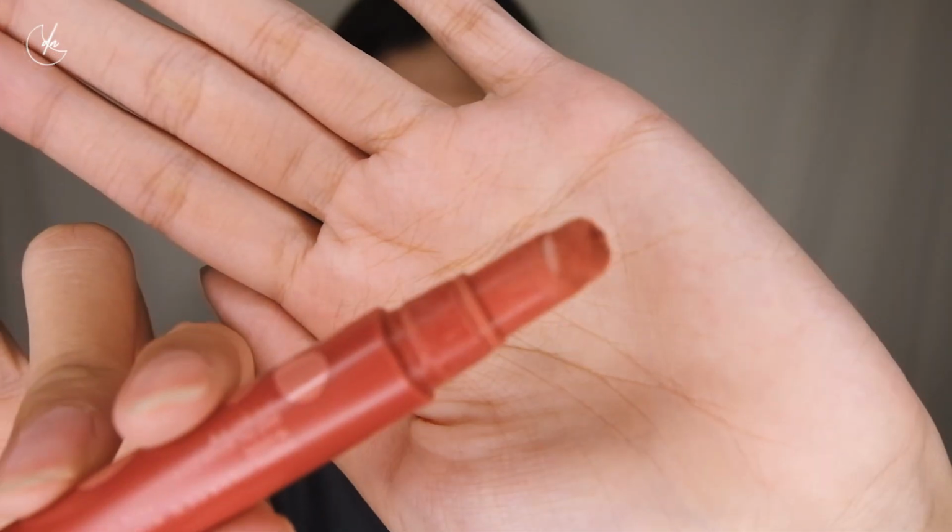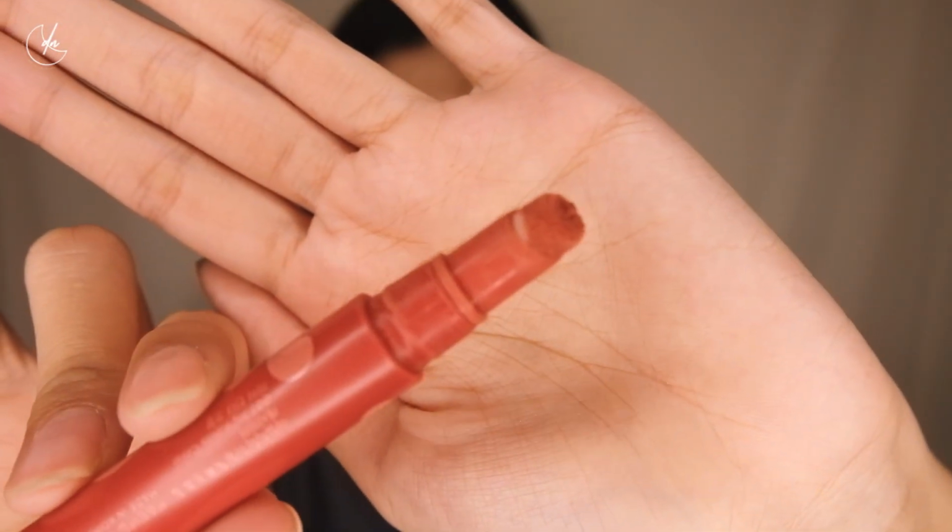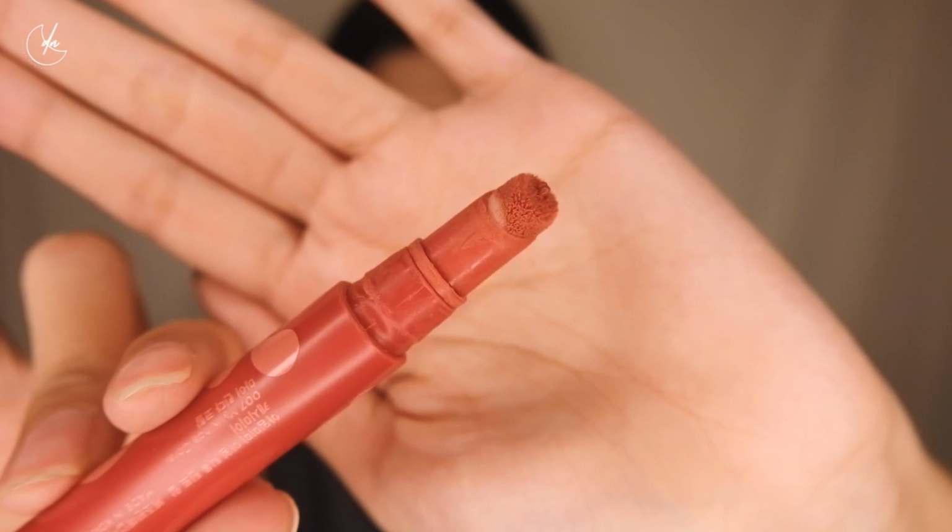The tip's actually this kind of sponge. Let me zoom you guys in. There you go, this is the tip. So it gives this very beautiful natural lips kind of vibe. It is very thin, it's very easy to just put in your purse.